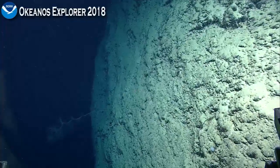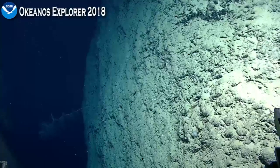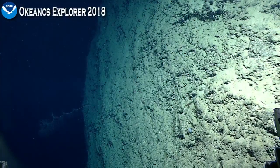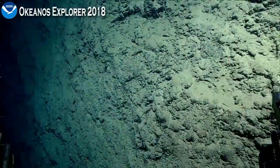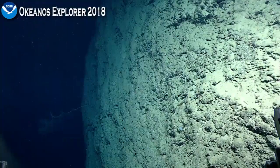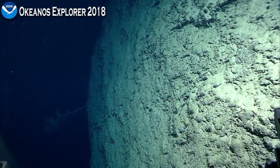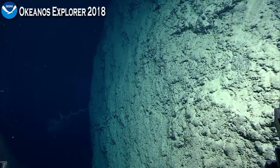Actually, it seems like in some parts of this feature, the slope is more than 90 degrees, little bits of overhang just below where that Iridogorgia is. Amazing. Thank you. No problem.